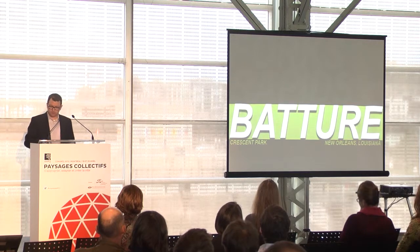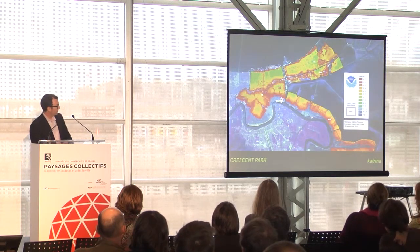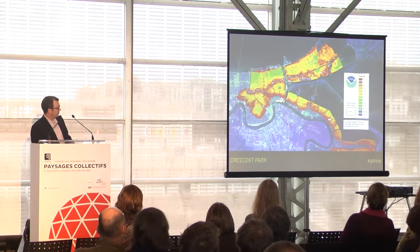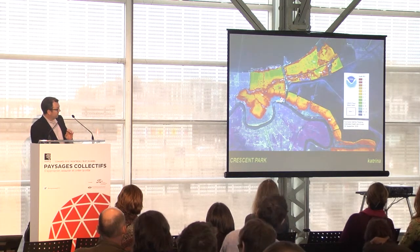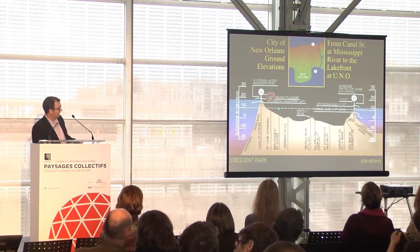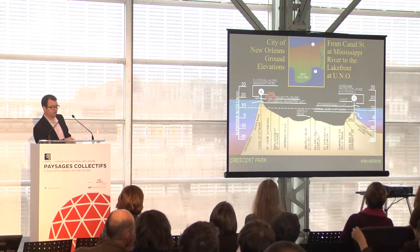Okay, for the final project, the Batture, it's the New Orleans Riverfront. This begins to show you post-Katrina, the depths of the flooding. And our site here was never touched by the flooding because in effect it is on the highest ground. So this project sits here, whereas sea level is here, and the rest of the city is quite a bit further down below.